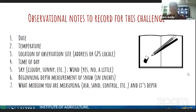Good. So when you do your notes in your notebook, or if you're using the JotForm like Anne set up for us, these are some of the parameters that we're checking every day. This can be in your notebook, on your phone, or in the JotForm. These are the questions that are asked in the JotForm, so if you're making your observations in a notebook, you want to make sure you cover all of these. Yep, absolutely. And these are pretty standard.